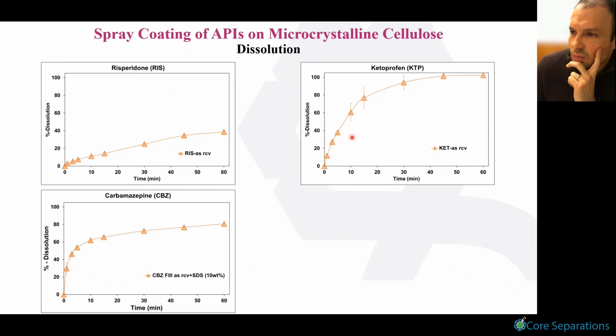This is dissolution rate as well. We look here at these API model systems, these BCS class 2 model systems. We have risperidone as received, carbamazepine form 3, and ketoprofen as received as well. Particularly for risperidone, the dissolution rate in water is relatively poor over time, so you reach a low percentage of dissolution.